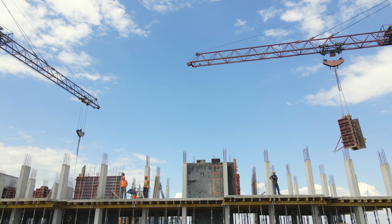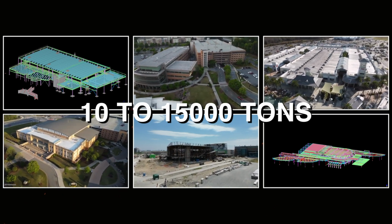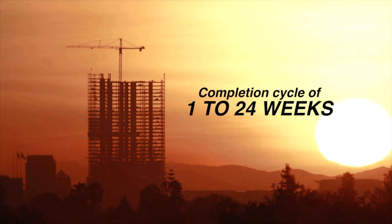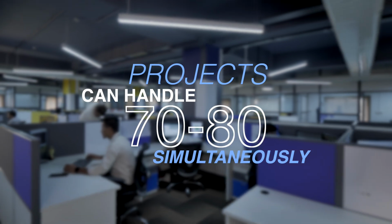We proactively collaborate with general contractors and fabricators to execute steel design and detailing projects with finesse and flawlessness each time. We have successfully executed multiple projects with sizes ranging from 10 to 15,000 tons, with a completion cycle of 1 to 24 weeks. We are a team that can handle 70 to 80 projects of various sizes and complexities simultaneously.